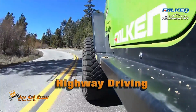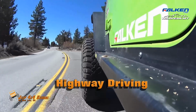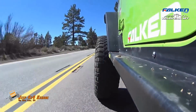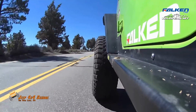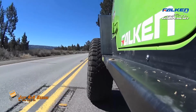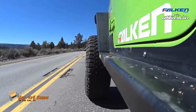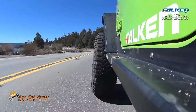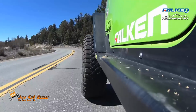Our on-road tests were conducted in dry, wet, snow, and ice on city streets, mountain roads, highways, and interstates. While mud terrain tires are not noted for great handling on asphalt roads, the Falken WildPeak MTs are really good on mountain roads in all weather conditions, although nothing is good on ice. On highways and interstates, like most MT tires, the driver is a little more involved in steering.